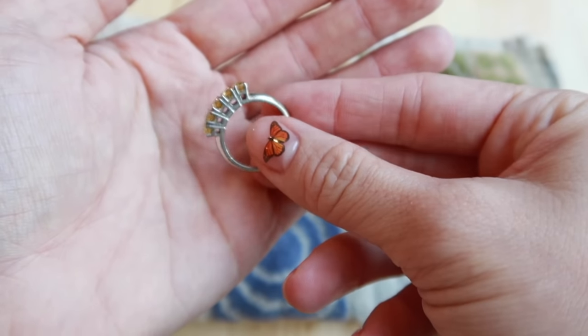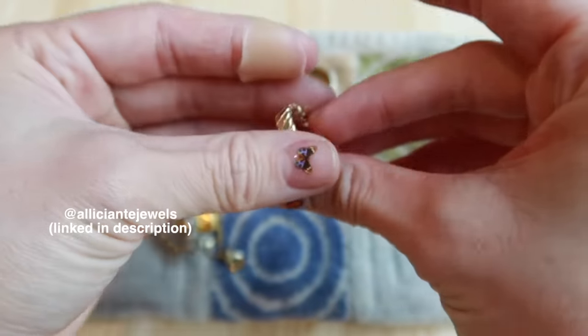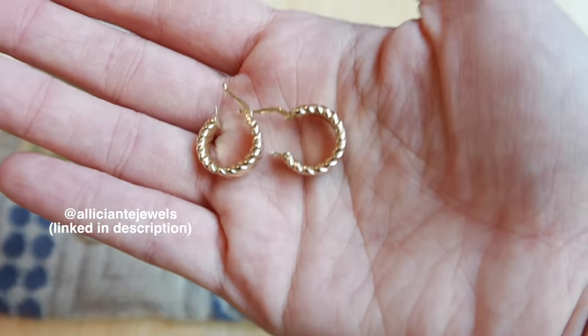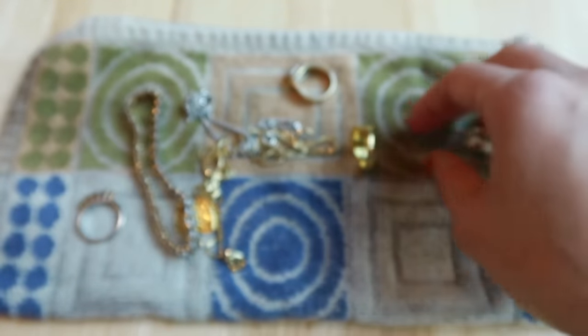All right, let's get back into it. I feel like I can really tell the difference, but that's just me. Especially these, look, it's so bright. Wow. I'm gonna put it on screen. My new favorite little hoops that I wear every day.